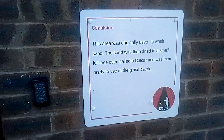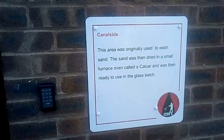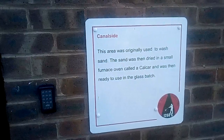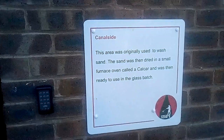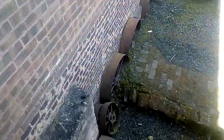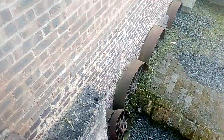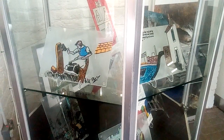Oh, this area was originally used to wash sand. The sand was then dried in a small furnace oven called a corker and was then ready to use in the glass batch. So, we'll be around here then. Remnants of the past. A lot of that was made here, the glass.